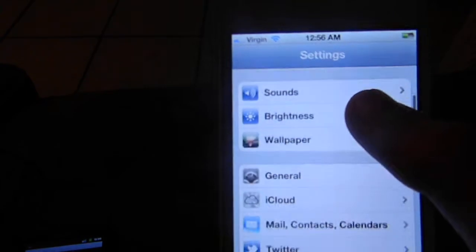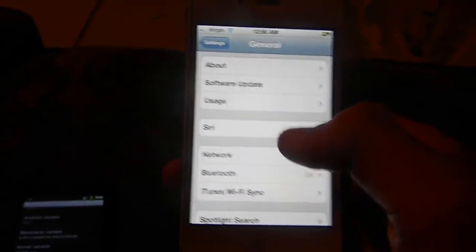So basically that's about it. Now if we go to the iPhone, let me just put in my password real quick actually. Hold on guys. Alright, so here's my iPhone. Let me go into General for you, and no, not iCloud. I'm looking through the camera right now. General, About, and we can check here.